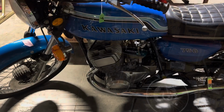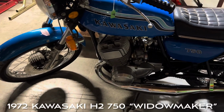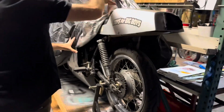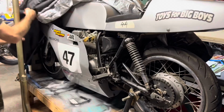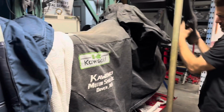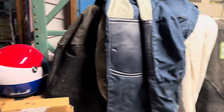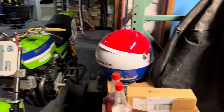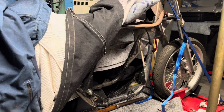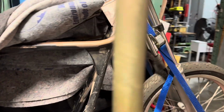Unbelievable. Here we got another 72 H2 750. What else do we got over here? Another Z1. Something under the cover. We're really going behind the scenes now. What the heck do we have here with an Orient Express sticker on it? This one's coming up. Oh my gosh. Guys, I told you we're taking you behind the scenes, showing you some awesome motorcycles. H1 coming up. Oh, there we go. That one in progress. I'm sure Nori would like to get his hands on that one for sure.